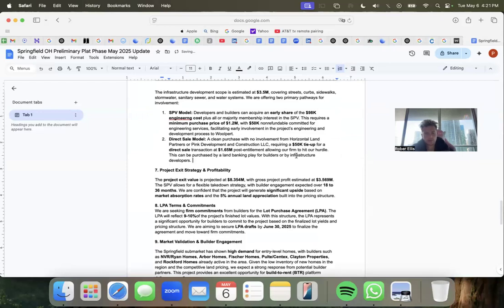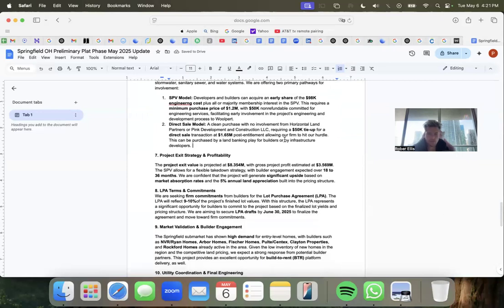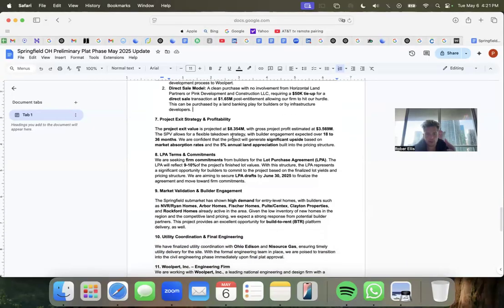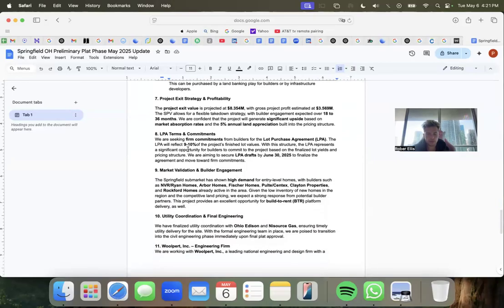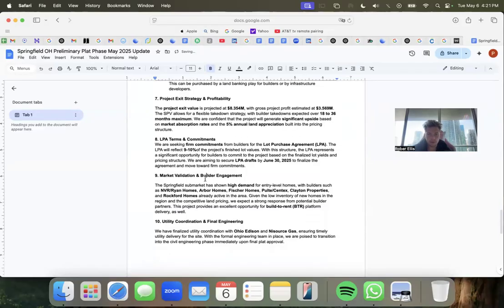The project exit value is projected at 8.354 million with gross profit around 3.56. The SPV allows for flexible takedown strategy with builder takedowns expected over 18 to 36 months maximum. We are confident that the project will generate significant upside based on market absorption and the 5% appreciation.